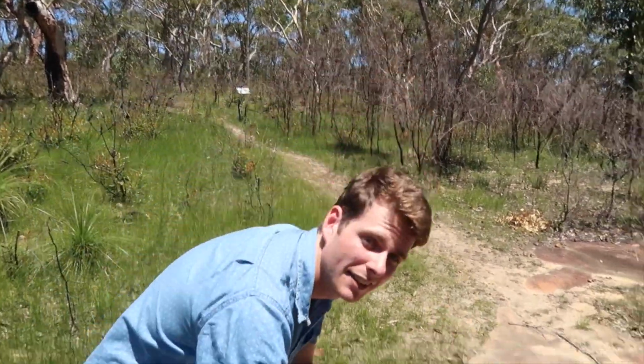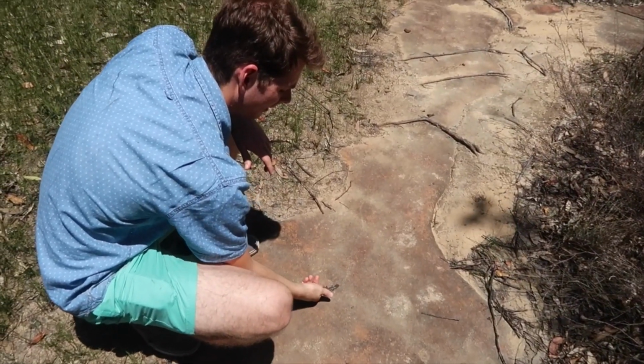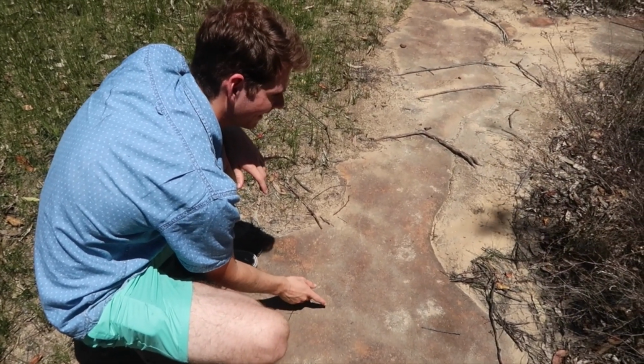Whenever you're out herping, you catch something, always make sure you try and put it back where you found it. Here you go, little buddy.